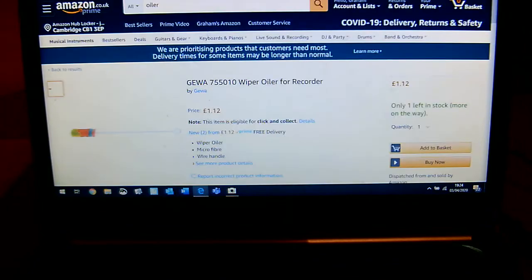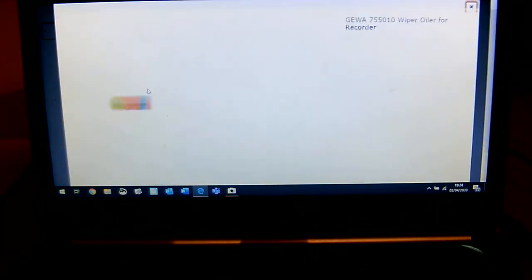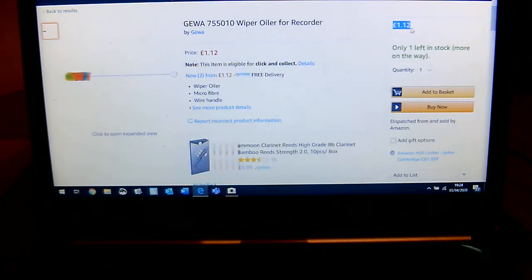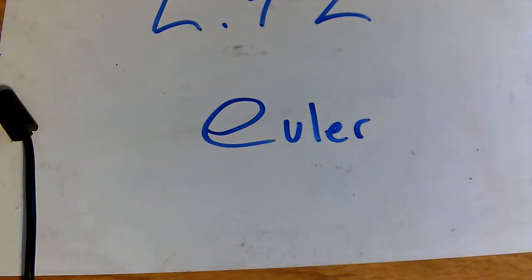But I did find this here, a wiper oiler for recorder. So if any of you have got a recorder in the cupboard that you haven't been playing since you were in primary school and you need to clean it, this device here looks like it's the one to use. And look, only £1.12, so you could actually buy two of those, although there is only one left in stock, but thankfully, in brackets, more on the way. So that is my recommendation for a possible purchase for this particular prize.